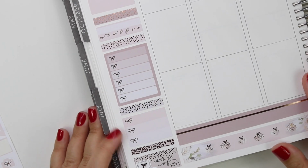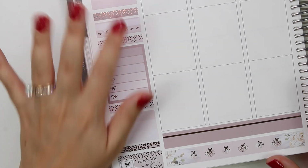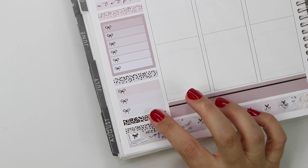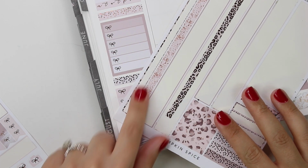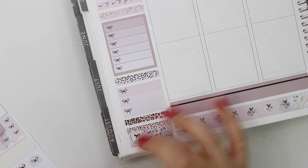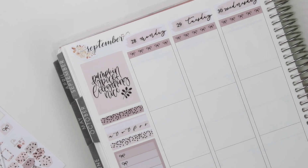All right, this is the sidebar. It's pretty simple. I really like that she has these headers in, so I pulled that in, and then this piece right here. I also like that she adds these extra strips of washi. I just cut that down. I love how thin it is. I love really thin pieces of washi like that in the sidebar. So, okay, let's see where I left off.